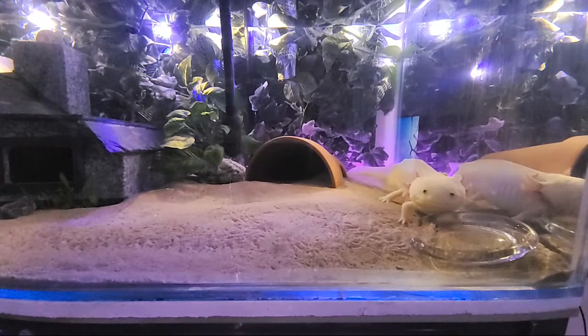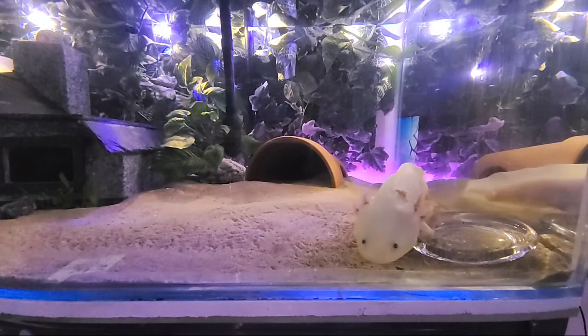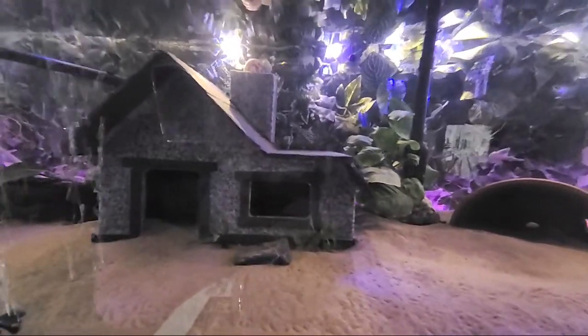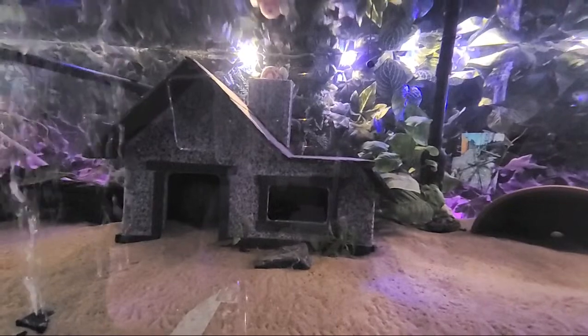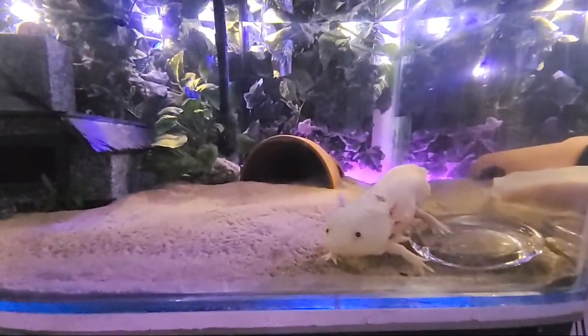So I'm gonna check the live as usual. So as you can see, there is a new element in Gary's tank, which is Gary's new house, but Gary is not really using the house at the moment. So I'm just gonna make you see. This is Gary's new house. It's a really cute house, but Gary is not really using his big house. He likes his spot too much.